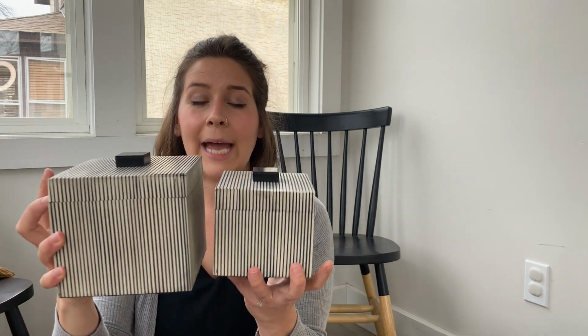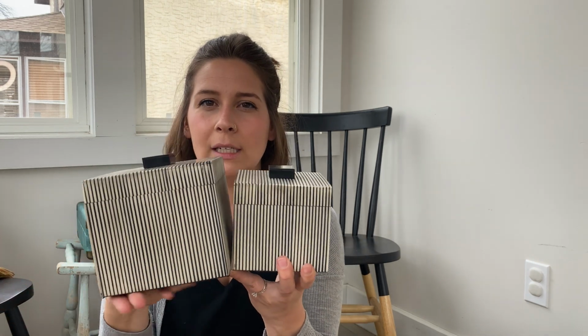Sweet music. They're kind of velvet lined on the inside. Definitely not going to change these at all, but I don't know what to use them for. So please, what would you use these for? Let me know so I can let them live out their real purpose in life.